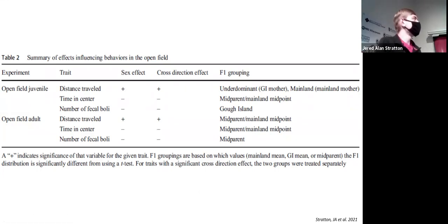For most of these traits, the F1s group statistically at that point halfway between the mid-parent and the mainland, which I call the mid-parent mainland midpoint. There's one notable exception, which is the number of fecal boli. At the juvenile stage, F1s actually clump with the Goff strain, whereas adult F1s clump at the mid-parent value.